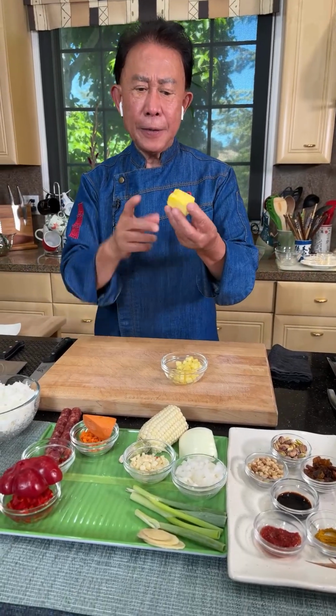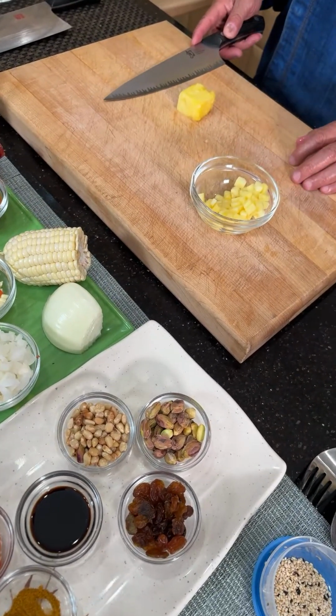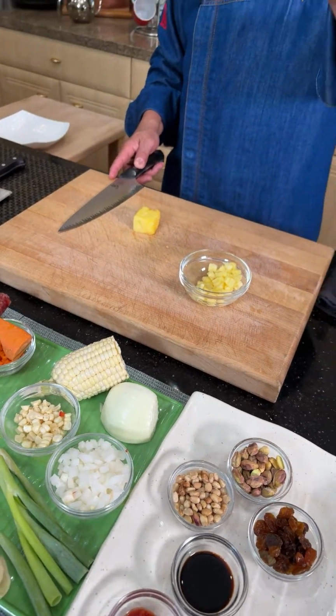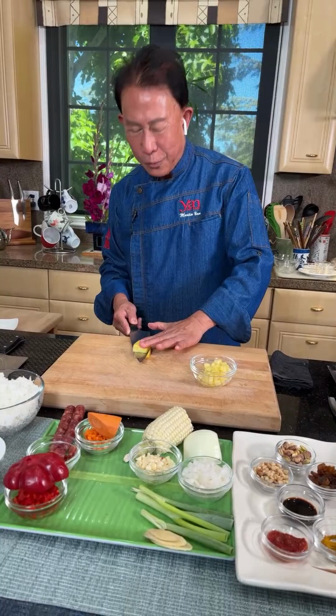And also, it contains a very, very special enzyme called bromelain, which can help to reduce inflammation in the digestive tract, which aids digestion, okay? So, if you have digestion problems, you should have some pineapple.